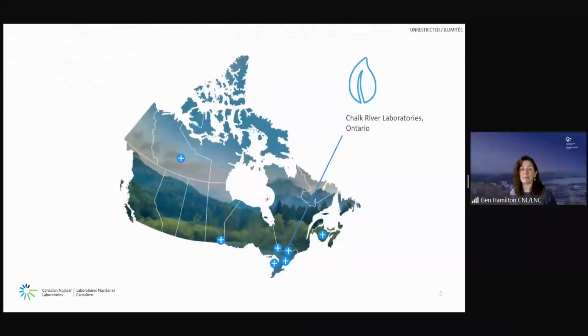While CNL has laboratories and project sites across Canada, my projects are focused on environmental restoration at Chalk River Laboratories, shown here in Ontario. Our purpose is advancing nuclear science and technology for a clean and secure world. And part of our mission is to restore and protect Canada's environment by reducing and effectively managing nuclear liabilities. While research conducted at national nuclear sites across the country have brought tremendous benefits to Canadians, these historical activities have also generated radioactive waste that must be addressed. But let's take a look at the first step in our remediation process.